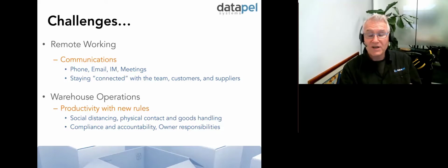I think for the warehouse operations, of course, it's a physical job that requires the physical handling and movement of materials, and therefore social distancing, physical contact, handling. These things are important to be managed, and there is talk of compliance and accountability for owners around social distancing. Now, you can't be everywhere in the warehouse at once. So we're looking at ways of providing features and functionality that supports you as an owner to take compliance and create accountability amongst your workers and your team. Okay.